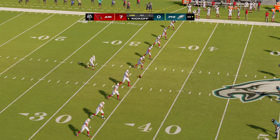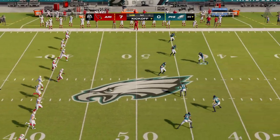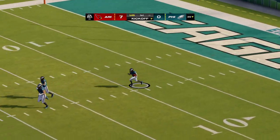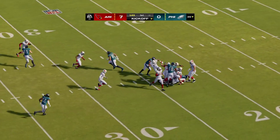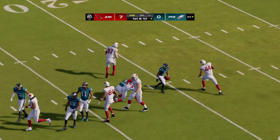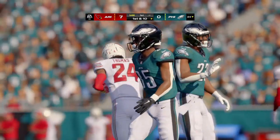After the touchdown, out is Prater to kick. Boston Scott on the return from his end zone. And he'll be stopped right around where he would have been had he gone down to a knee, maybe a yard shy of there at the 24.